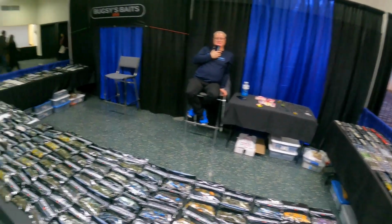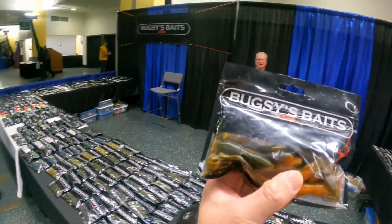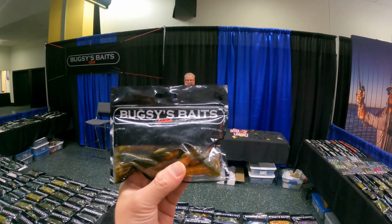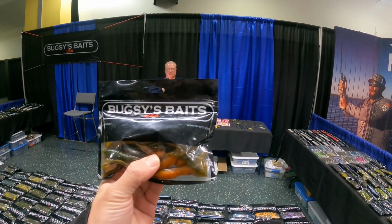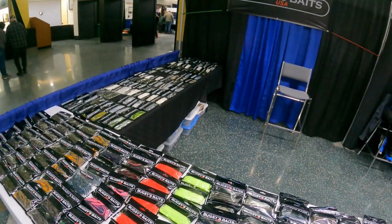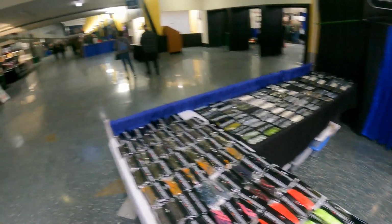Made in the USA. It's pretty big these days. I actually think I like this color the best. I think I like this color the best if I'm buying stuff. So I'll probably be looking for some of these, probably when open water season actually starts. Some really nice neon colored ones here too. I actually like this color the best. I think it sticks out the best. Works best for me anyways.